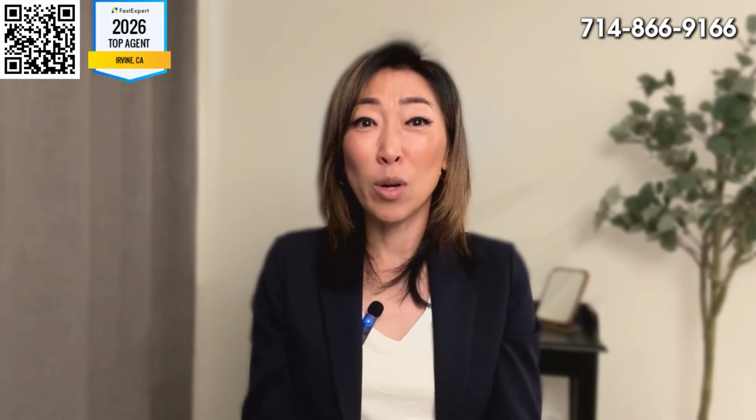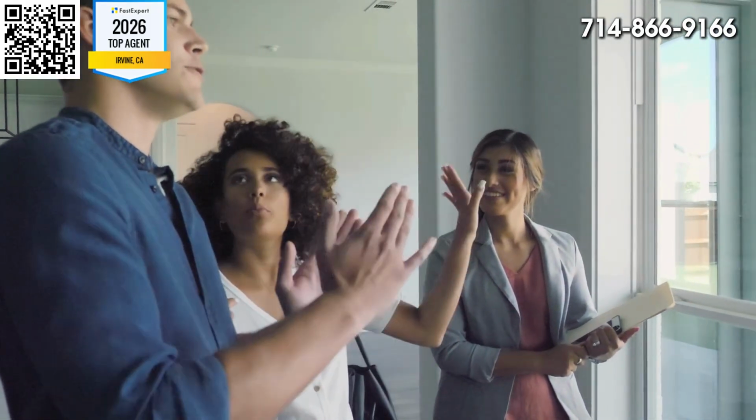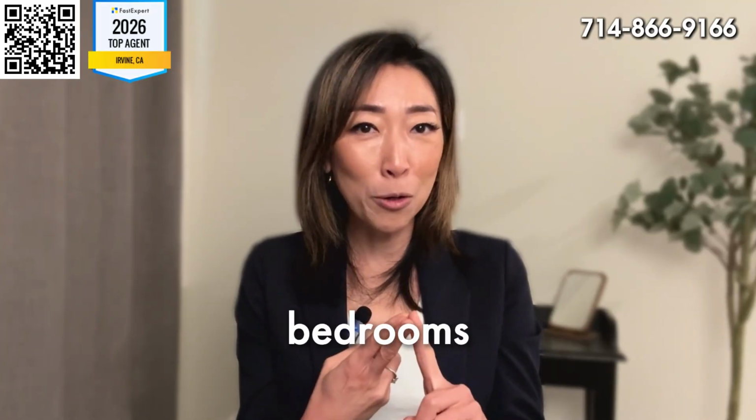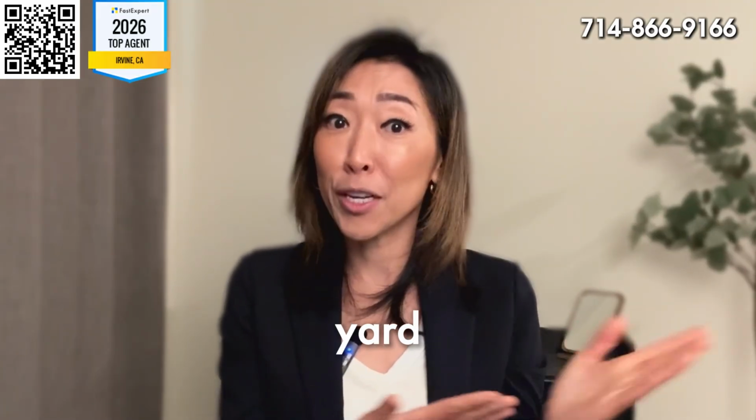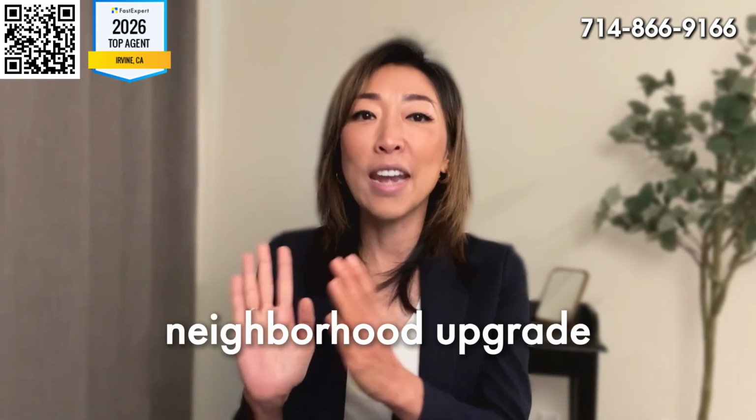Why do trade-up moves feel stressful? Here's the thing no one really talks about. Trade-up moves are different. They are not like buying your first condo, where it's all about excitement and Pinterest boards. When you are buying a bigger home, you are usually stepping into more square footage, more bedrooms, more storage, sometimes a yard, maybe a loft for an office, and usually a neighborhood upgrade.